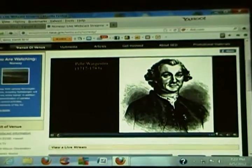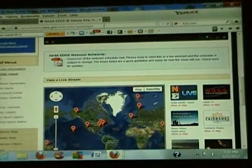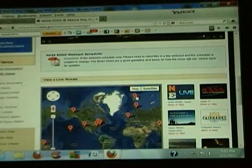Sweden, our neighbor country, the weather in 1769 was perfect. And here is a picture of a Swede called Peter.